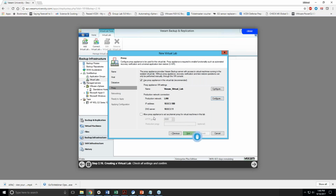Now, what this does, it'll proxy web connections out. Use caution here. If you have an application that requires internet connection for whatever reason, maybe a call home service or connects to some sort of SaaS application, or maybe you even have applications that connect multi-site over your WAN, this would be a place to do it. But again, like I said, use some caution when you're configuring that. Most of the time, we don't have a great need for that.